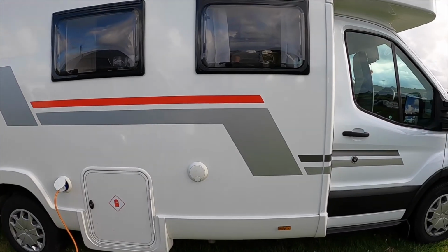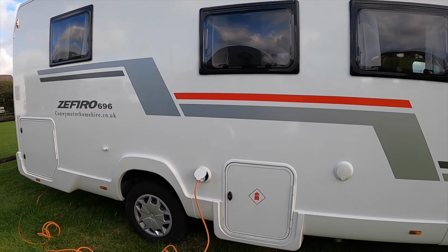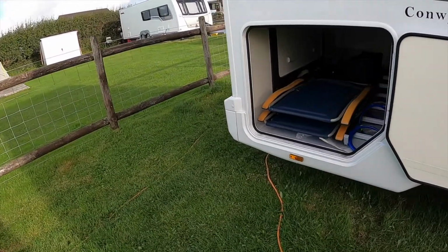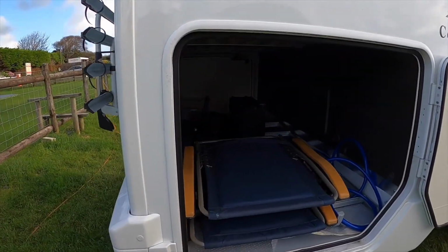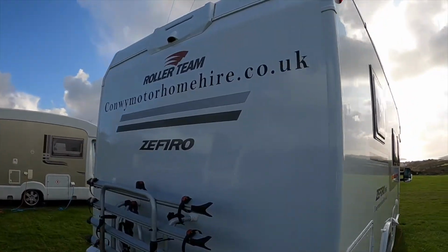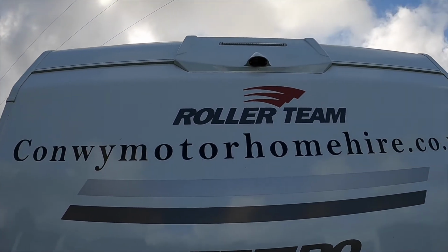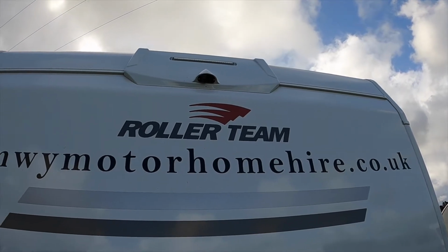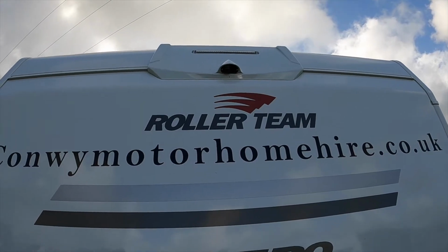Around the side there you have the water filler for the freshwater tank, you have a cabinet for the gas bottles, and that's the electric hookup you can see. So this is the garage. There's access from both sides. It really is massive, you can get a lot of things in there. As you go around to the back you have a reversing camera and a rear view mirror camera there. They weren't working when we hired the van, but it had teething problems. It was a new van and I'm sure they're working now.